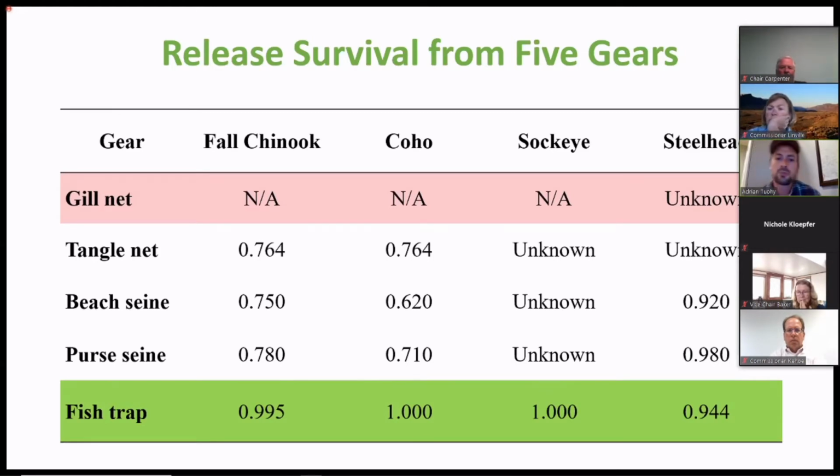So I just want to bring that up because it makes it very hard to weigh the pros and cons of alternative gears relative to conventional gears. And I just think that's a data gap that should be addressed if we actually want to weigh the pros and cons of these different gears for salmon recovery.